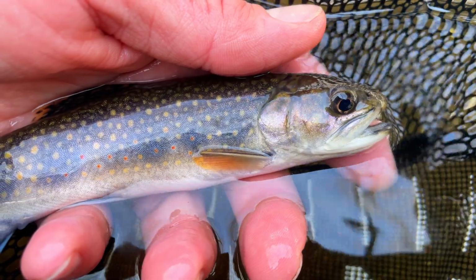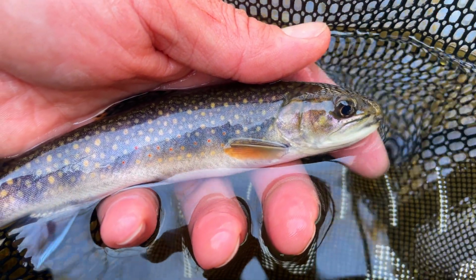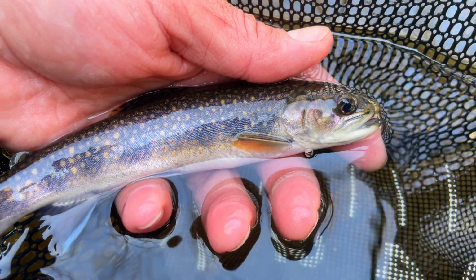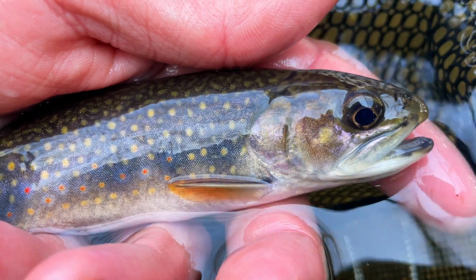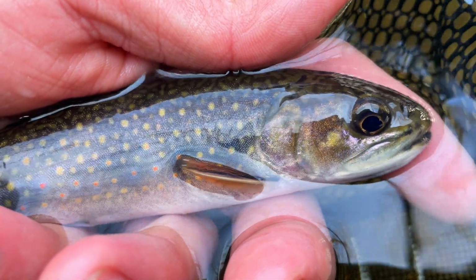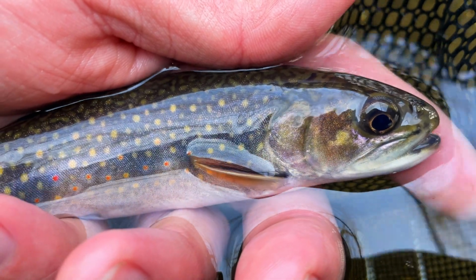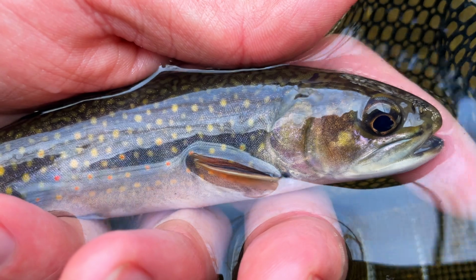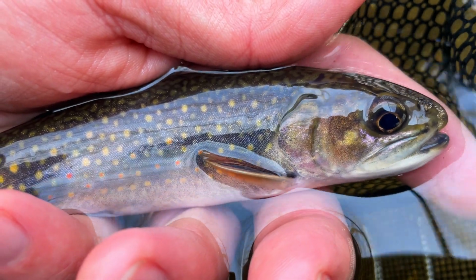We have ourselves a gorgeous and very hard won wild brookie, and it's just beautiful. Even more beautiful when you work so hard for it. I'll tell you what, guys, you can't go wrong with that. You really can't. Fairly dark coloration on this one. Lots of spots. Just absolutely gorgeous.